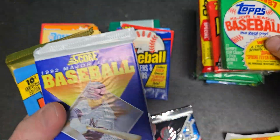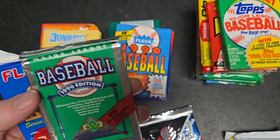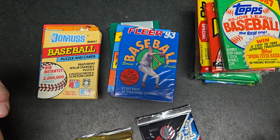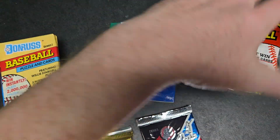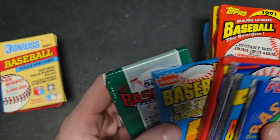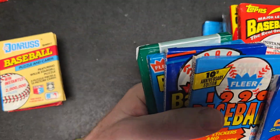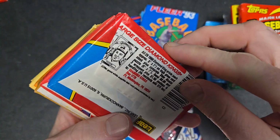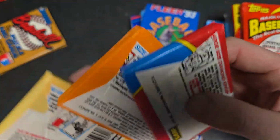We got our itinerary. 87 Topps, 92 Score, 90 Fleer, 92 Fleer Ultra, Stadium Club from 94. Hey, an Upper Deck from 1990. Maybe we'll find the Reggie Jackson auto in there. 93 Fleer, 89 Score. So I'll tell you what we're not going to do. First, we're not going to do the 87 Topps. That's going to go over here. We're going to put the 83 Fleer aside. That's probably the biggest pack. 86 Rack, not so much. And the 87s and 89s are big favorites. 87s, the Donruss are a little hard to figure out. 88, 89, 87. Not sure what that is.